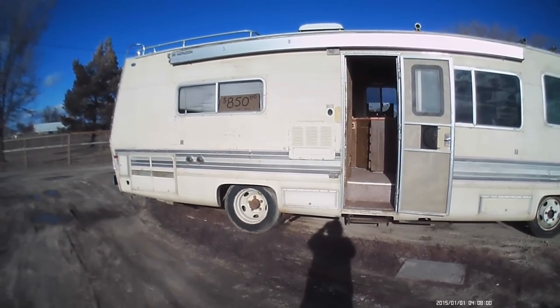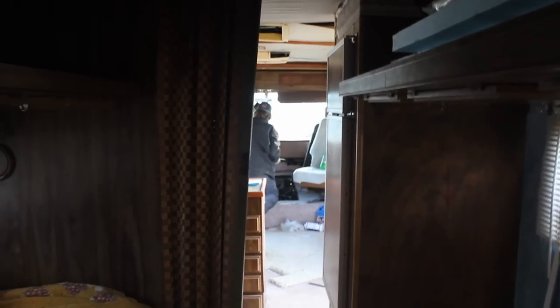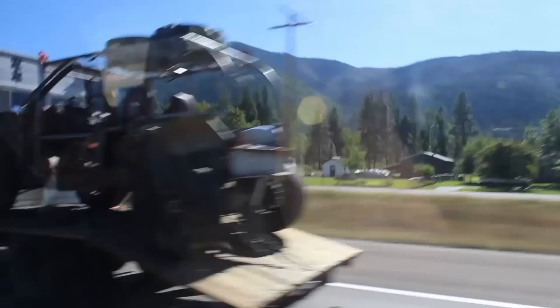This time on Apocalypse Auto, we drive down to Stevensville, Montana to pick up this 1977 Pace Arrow Motorhome, try to avoid getting the Hanta virus so that we can turn it into this rad car hauling SOB.